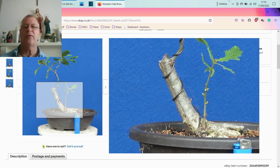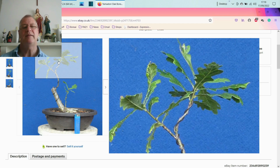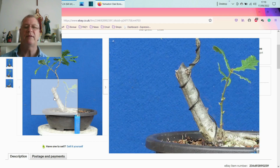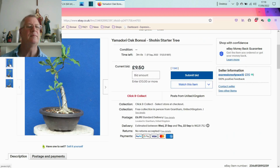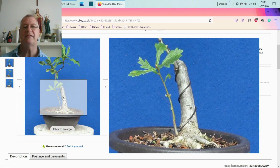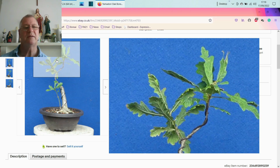This one is obviously a lot thinner. We've just got a little bit of wire, so there's a lot more work to go on it, but I still think this has got loads of potential. But it is strange how something will get some people's attention and others won't.